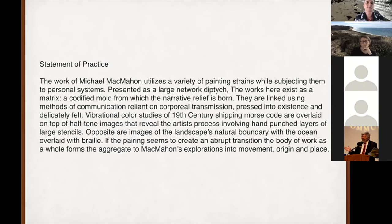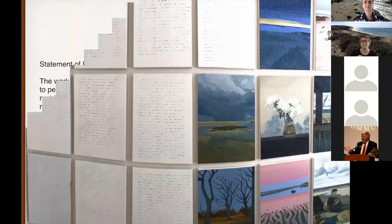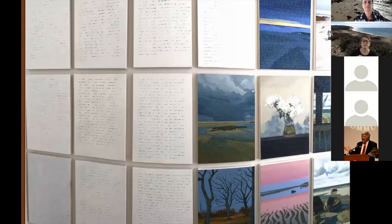Now, if that seems like there's a lot going on there, let me break down this body of work for you. So it was really important for me to hang this up in a way where it was really, really close together, so the pieces are reacting together. You're seeing it in a way where you're not stepping from one painting to another, and you're seeing it as a whole, as a kind of network or matrix.